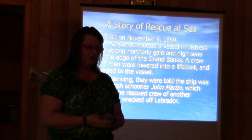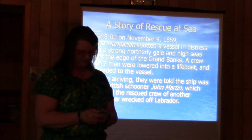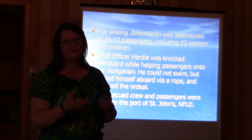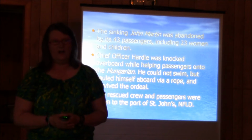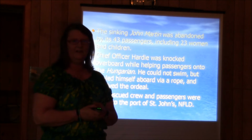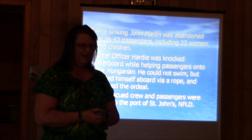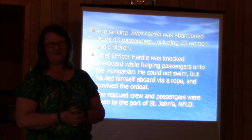So this schooner, the John Martin, had its own crew, but also the crew of another schooner. The John Martin was sinking and was abandoned, and its 43 passengers and crew from both ships, including 23 women and children, were taken over to the Hungarian. While they were being brought up into the Hungarian, Chief Officer Hardy was knocked overboard while helping the passengers to board. He couldn't swim, but he managed to haul himself aboard via a rope, and he survived his ordeal.